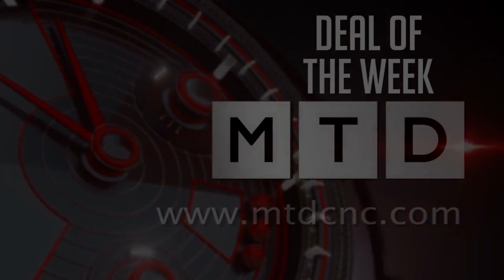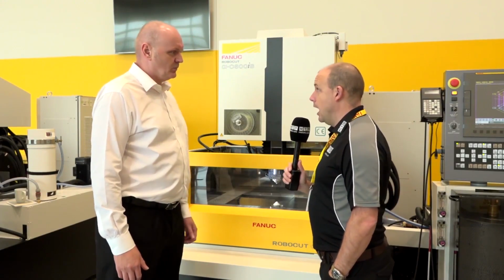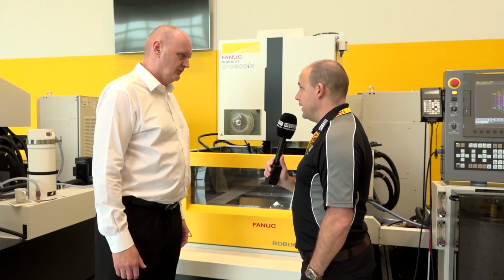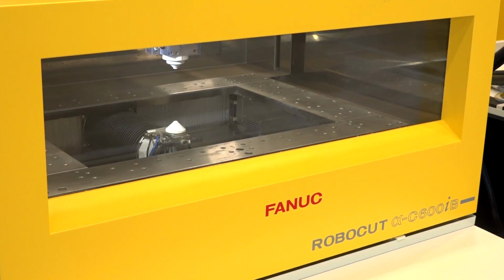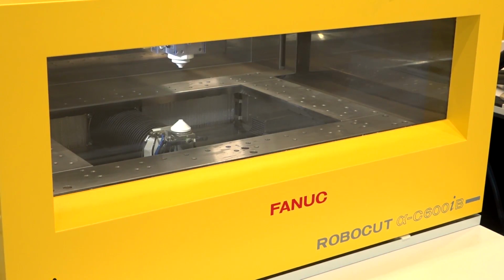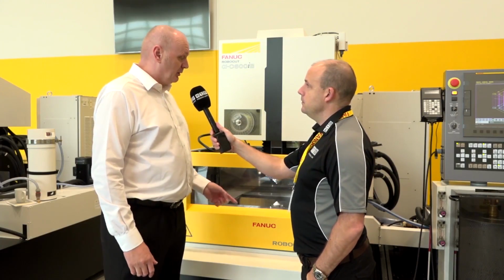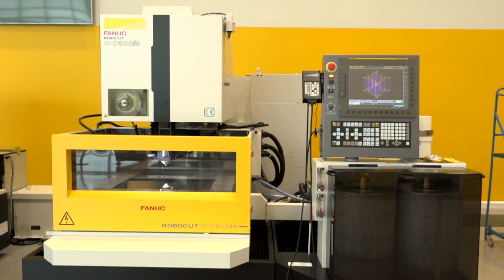Deal of the week. Andy, a Fanuc RoboCut C600B Series wire cut machine. This is available from stock here at Fanuc in Coventry. Tell us about the model. Yes, it's a mid-range machine, 600 X travel, 400 Y travel with a 310 Z as standard and a 410 Z option. Okay, so you've got the option of the 410, so you can go a little bit bigger. Yes. Is this your most popular model when it comes to the size? It's one of the most popular ones. This and the 400, quite even, but yeah, very popular model.